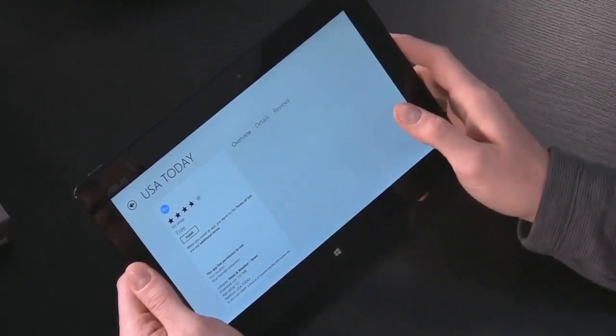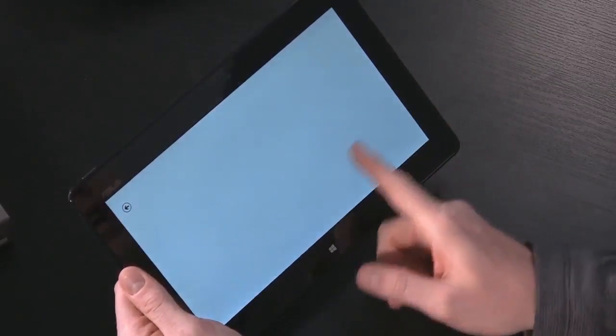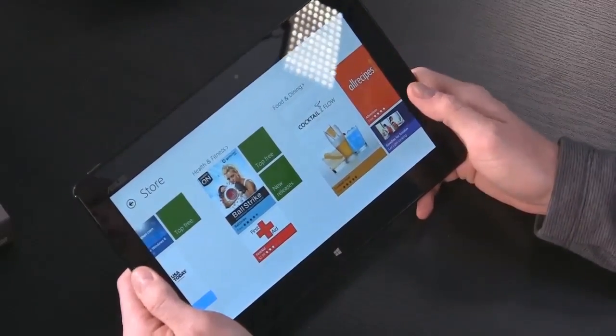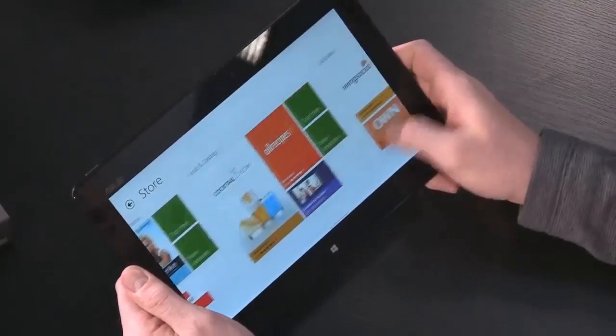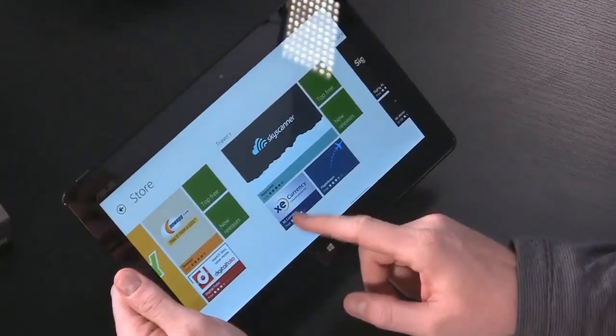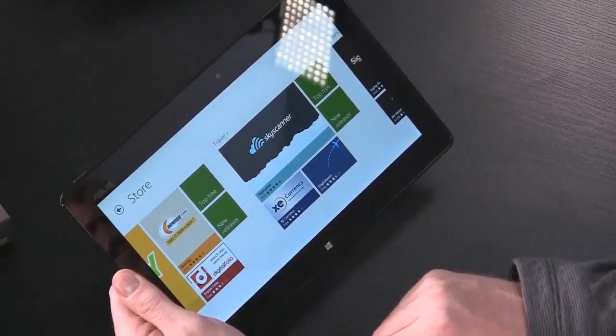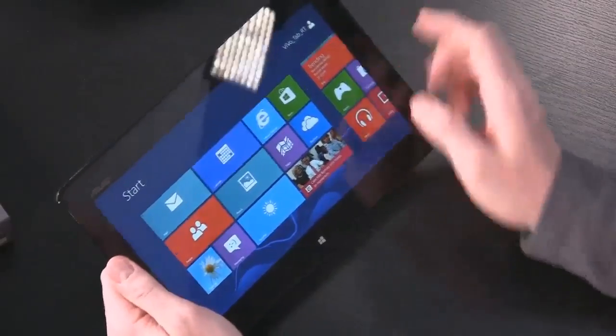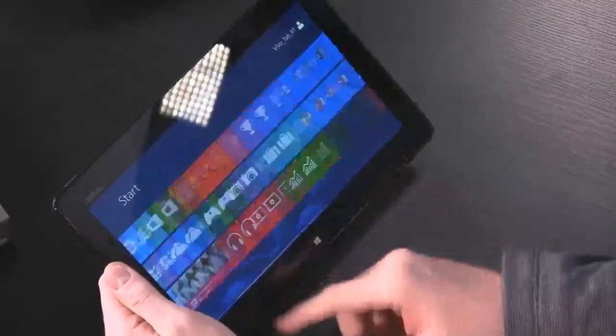So I mean, it works pretty well. What have we installed so far? We installed Microsoft Smart Glass that we'll talk about in a little bit. We have our Xbox 360 hooked up to kind of try to demo that and see how that works. We've installed Newegg. We've installed several other things. So let's go back to the home screen here and kind of get a general feel for it.